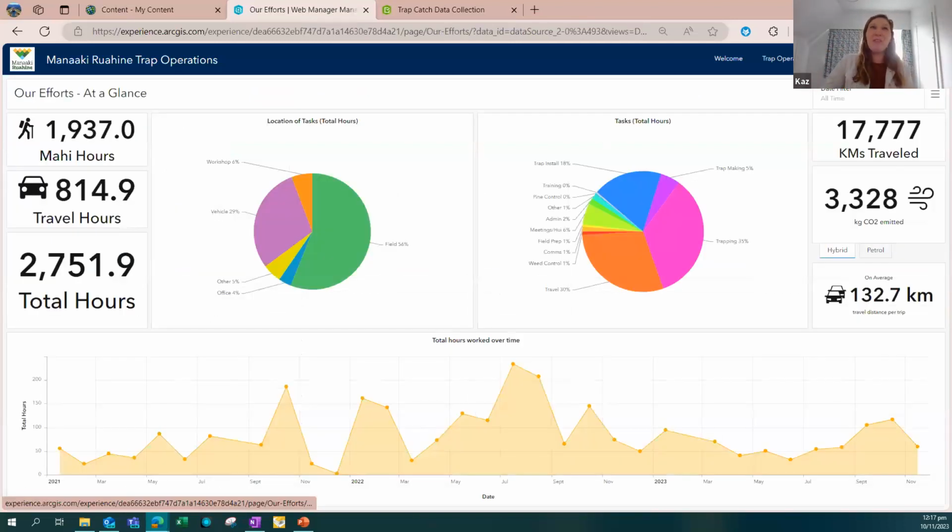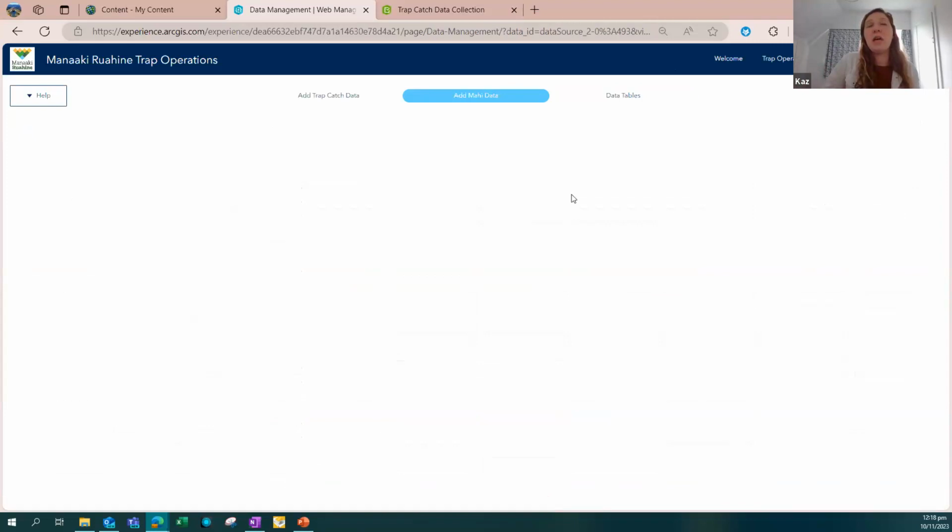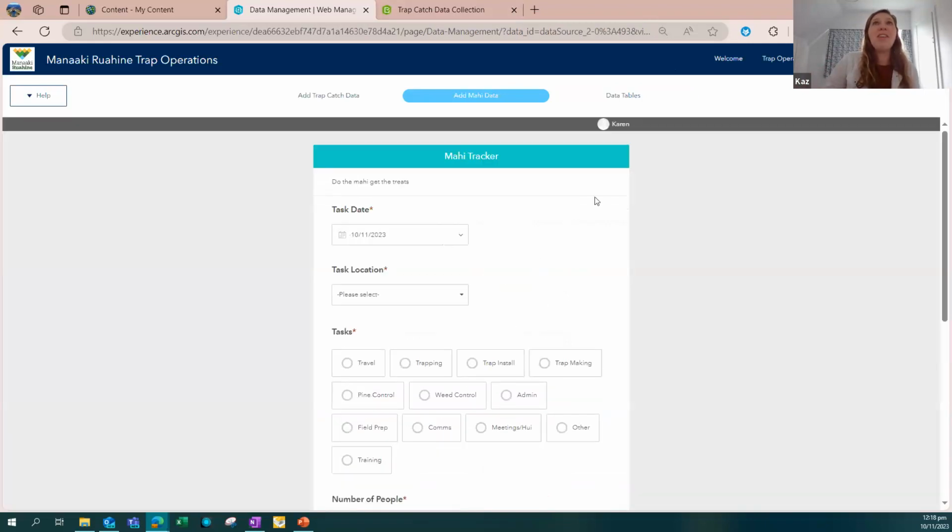Now, the final thing, which I also think is really cool, is they wanted to be able to show Department of Conservation and other groups how much effort they're actually putting in. And so in here, again, I'll probably have to sign in to the Mahi data one, but it's basically a timesheet that they wanted. Oh, here we go. Yep.